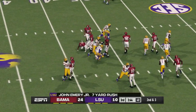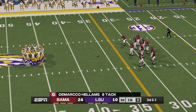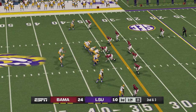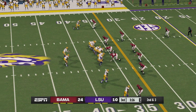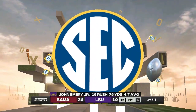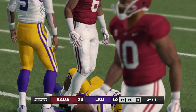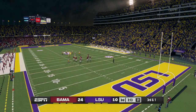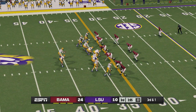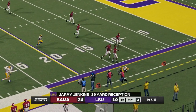Nice run there. The tailback picks up a solid 7 yards on the counter play. They need about 3 yards to get the first here on second down. He makes it to the 35-yard line. Unloads it. Stays in bounds to make a nice catch.